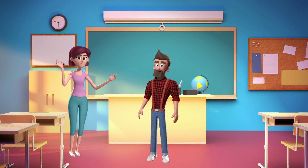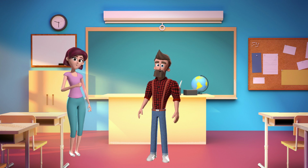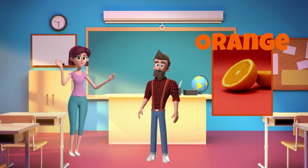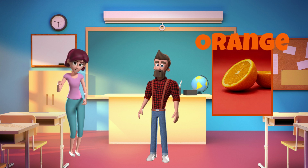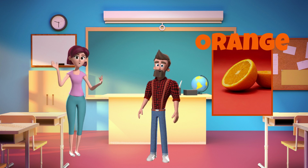Well, Mr. T, I think it's time we show the kids exactly what we're talking about. Kids, here's a picture of an orange. It's the name of a fruit that matches the name of its color. I find that pretty funny. However, what a great name.